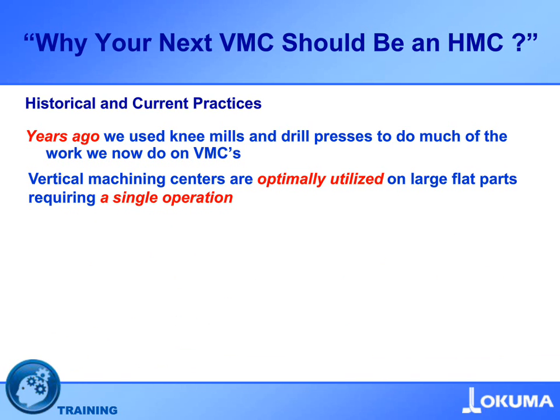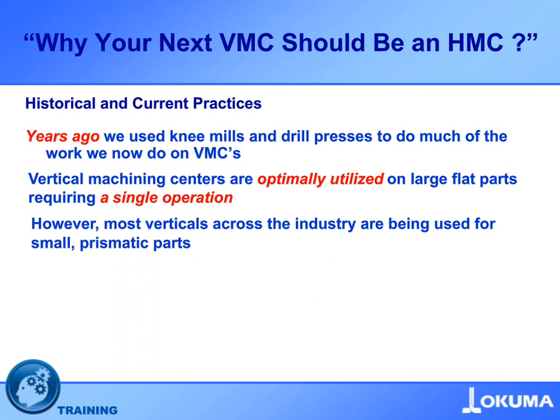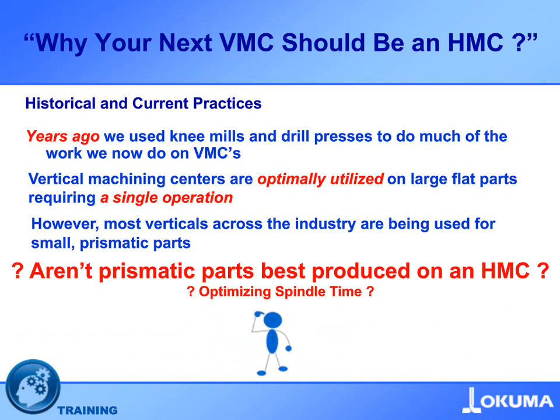Vertical machining centers are optimally used on large flat parts, just like the old drill presses and manual knee mills, for a single operation. We continue to do this, however, on vertical machining centers for small prismatic parts. Almost across the board, the places that I visit have a 6 by 6 by 6 square as an example, and they're doing that in a lot of operations on a vertical machining center. And I think as we go through this, you'll see what I'm talking about, that this is best run on a horizontal machining center.